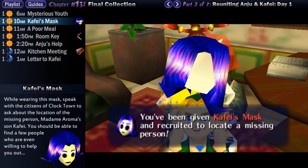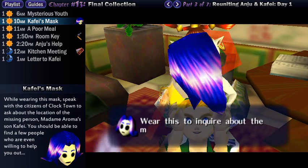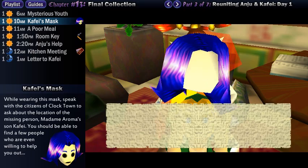Okay, so this mask is supposed to look like Madame Aroma's son, and while wearing it, you can speak with various people throughout town to ask about Kafei and hopefully figure out where he is.